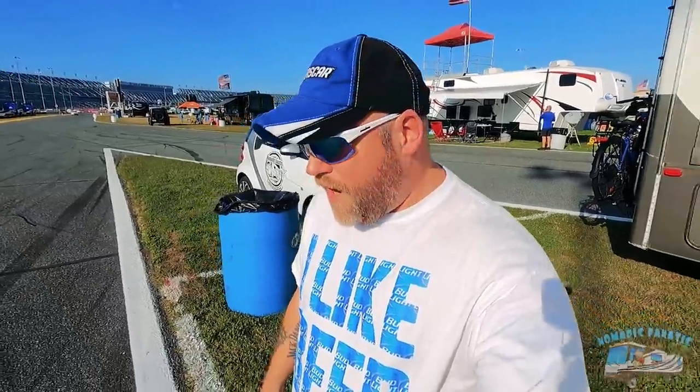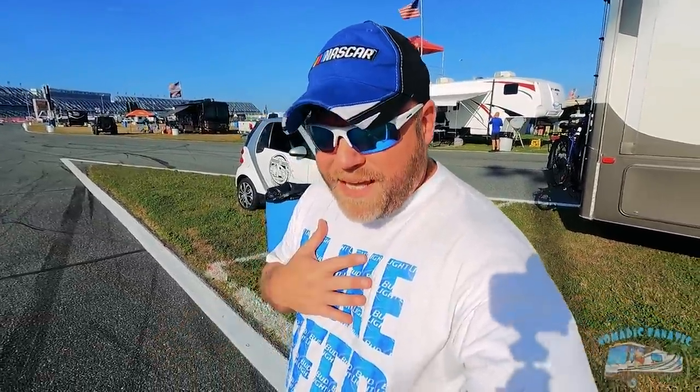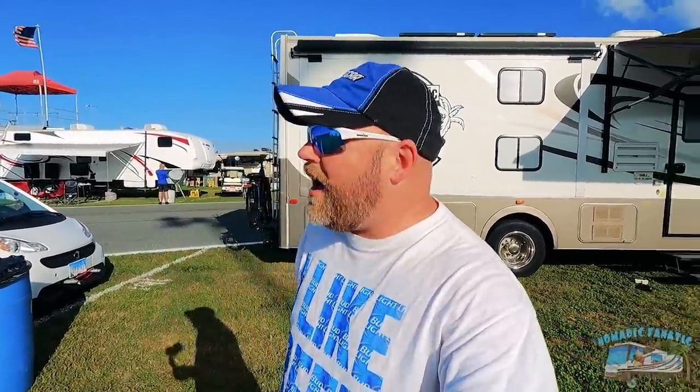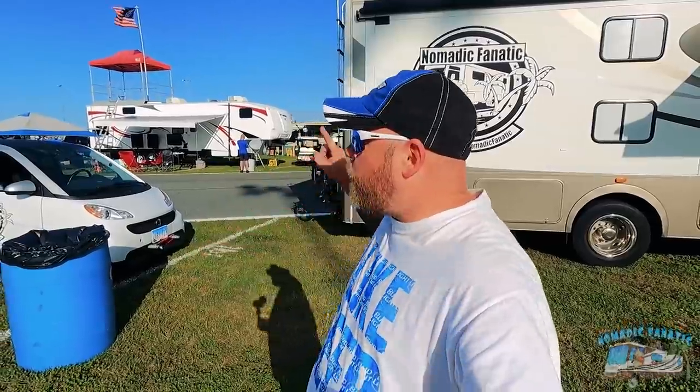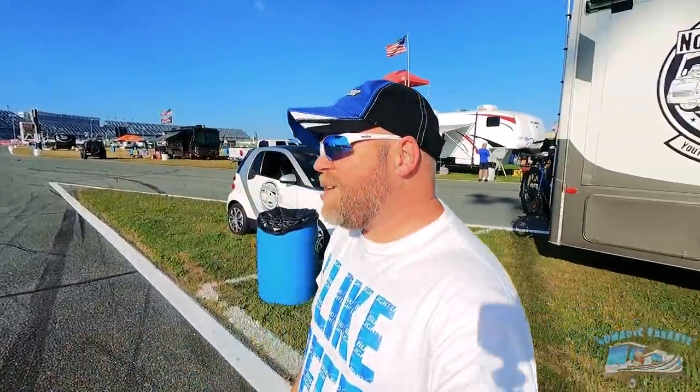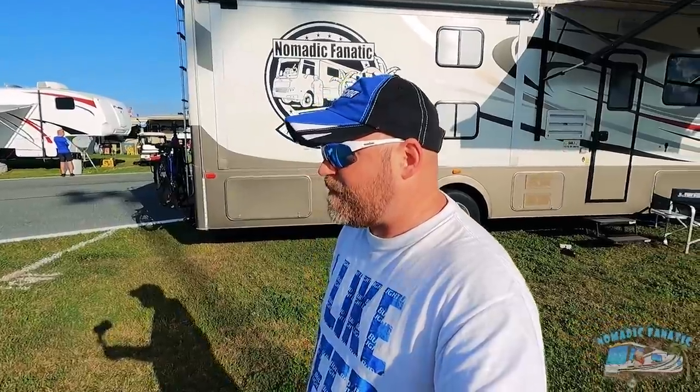Oh, and the second thing going on, for the first time ever for me, I rented a scanner so you can listen to everything going on. You can stand up on your RV, watch the race, and listen to what's going on. However, their computers have been down since yesterday. Nobody in this entire place has a scanner. Even if you already paid for it, you don't get one because their computers are down still 24 hours later. No refunds, you just don't get a scanner.